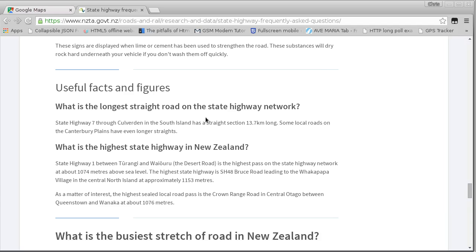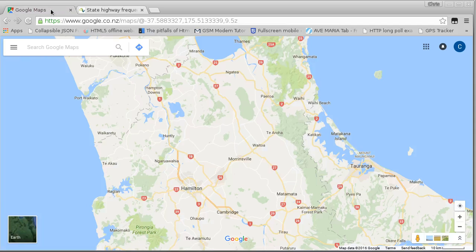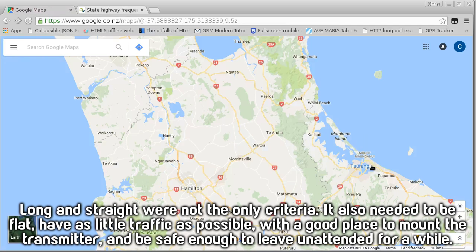So the longest straight road, at least on the state highway network in New Zealand, is 13.7 kilometers. I was looking for somewhere that would be about 10 kilometers. That was what I figured would be enough, given that the signal's not going to go as far over straight flat ground as it is through the air. Some local roads on Canterbury Plains have even longer straights. Unfortunately, though, this and also this are nowhere near where I am. So I had a bit of a look around somewhere closer to home, and I had quite a bit of a look around, actually. I was prepared to drive a fair distance to get there.